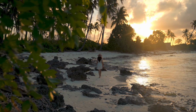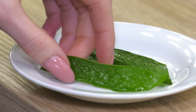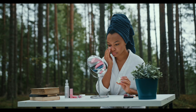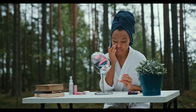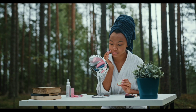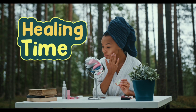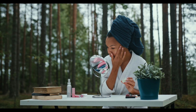So let's talk about what to do immediately after you've been in the sun. Use cool, not ice cold, compresses or a spritz of aloe vera mist. Aloe vera is very healing and hydrating, and if you don't have an actual plant, the gel is sold at many stores. I suggest you get the plant. Skip anything harsh like alcohol based toners or scrubs. Even if you've been using that in your usual regimen, just put a pause on it. Think healing mode at this time. So when it comes to your skin, all things gentle. Definitely none of your alcohol based toners and none of your harsh scrubs.